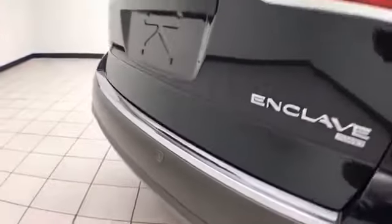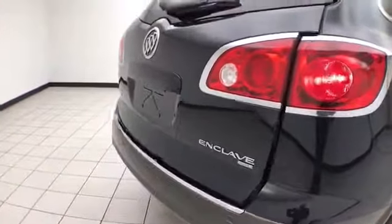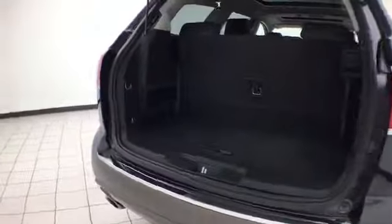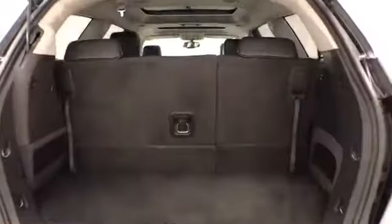Backup camera, along with rear parking sensors for additional safety, and power lift gate for convenience. Ample storage behind the third row. 60/40 split seat. Folds flat easily, giving you a lot of flexibility for cargo and passengers, with additional underfloor storage.